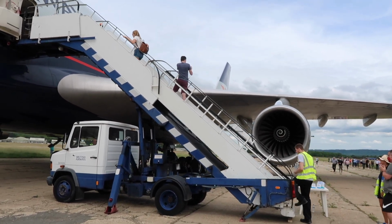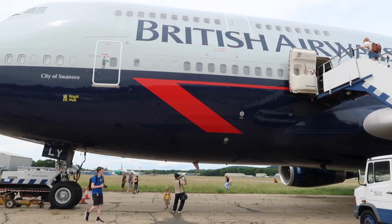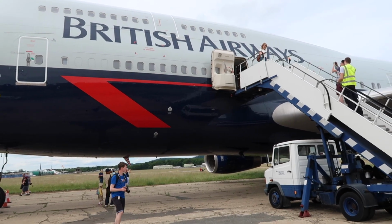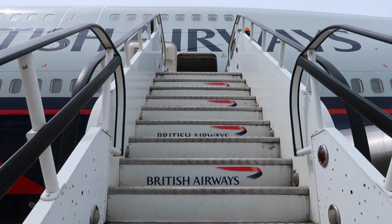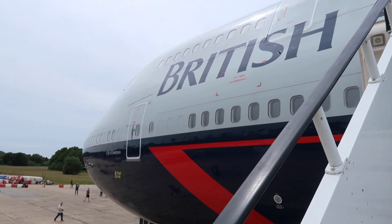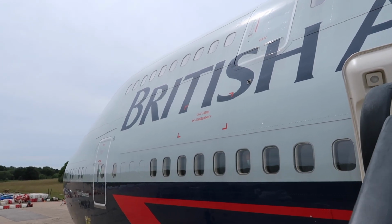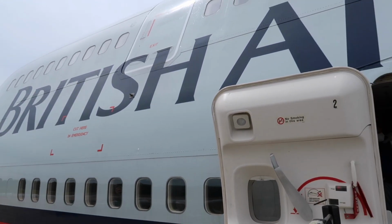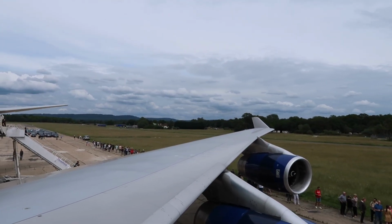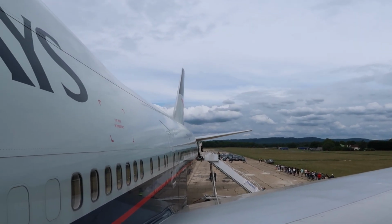And next we'll be going on board, hopefully take a look at the first class, the cattle class, and we might get a look in the cockpit as well. First time walking up steps on an aeroplane in nearly a year. Waited 1 hour essentially to come up here. They took a couple of pictures of us at the bottom. Oh, look at that for a view. Incredible.